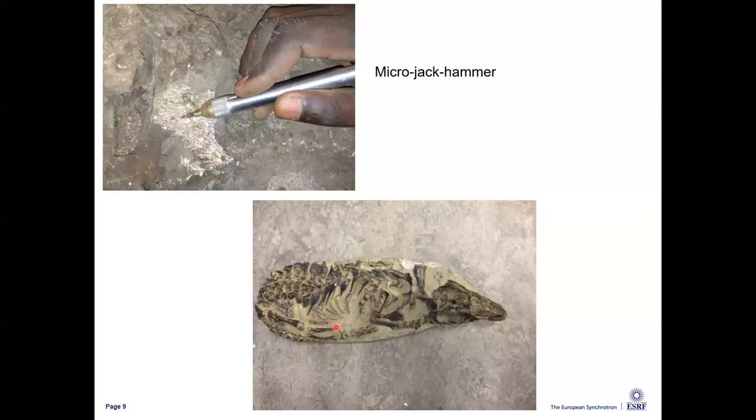The unfortunate thing about this process of extracting the fossil, the mechanical preparation, is that there is a lot of human error involved. So sometimes you're going to break the specimen. Sometimes you're going to remove a piece of the anatomy that is very important. And in other cases, you're also going to modify something, and people might draw the wrong conclusions.